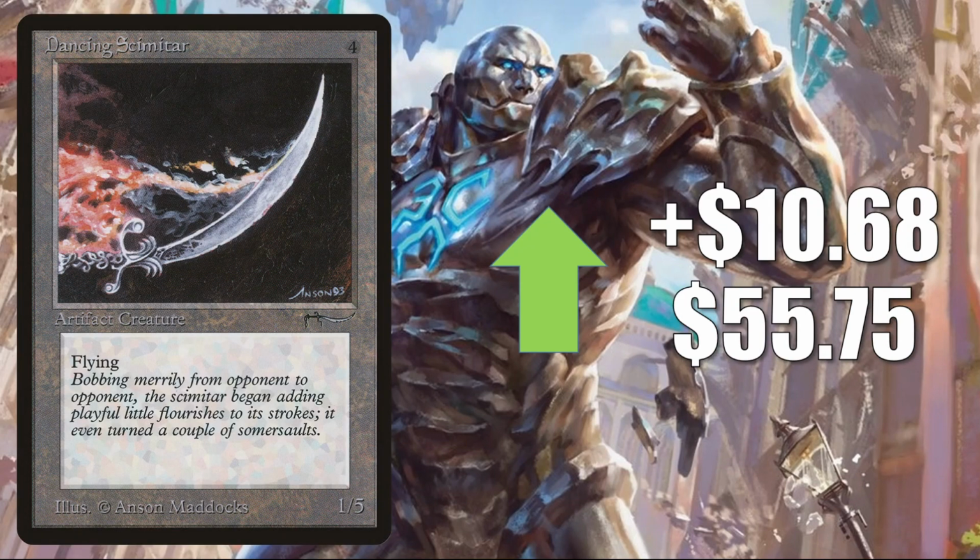Dancing Scimitar up $10.68 to $55.75 from Arabian Nights, not on the reserve list, and actually this has been reprinted many times, but it just goes to show you a lot of people are still thinking about buying out some of these older rare cards regardless of gameplay.